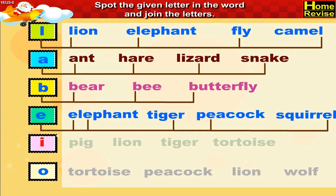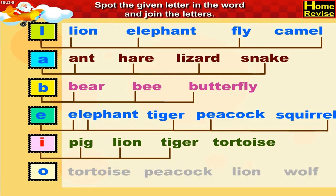Now the letter is I. The words are pig, lion, tiger, and tortoise. In the word pig, I comes here. In the word lion, I comes here. In the word tiger, I comes here. And in the word tortoise, I comes here.